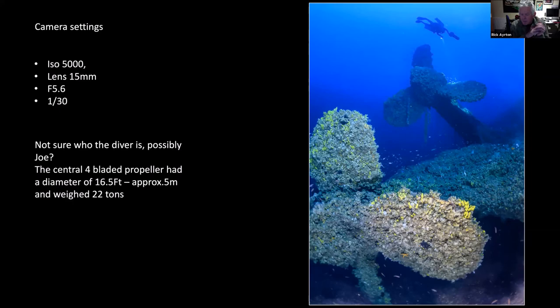The Olympic class vessels all had two engines, two reciprocating engines. That's the standard steam engines. But they also had a turbine engine that was run off the low pressure exhaust from the two other engines. And the turbine ran this central propeller.